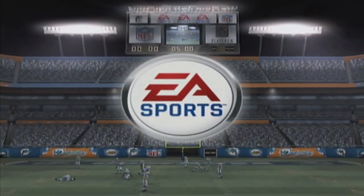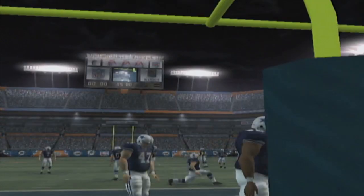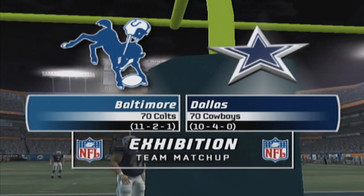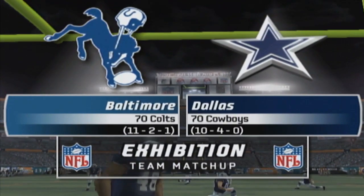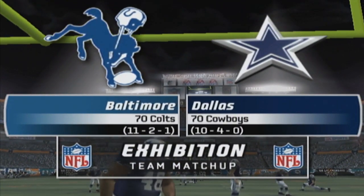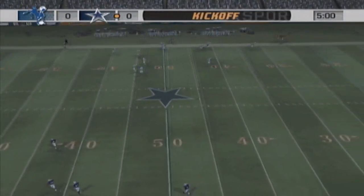We're coming to you live from Miami, Florida. I'm glad you could join us for tonight's matchup. This should be a very interesting game as the Colts get set to take on the Cowboys. The crowd is ready. The teams are ready. So let's get tonight's game going.